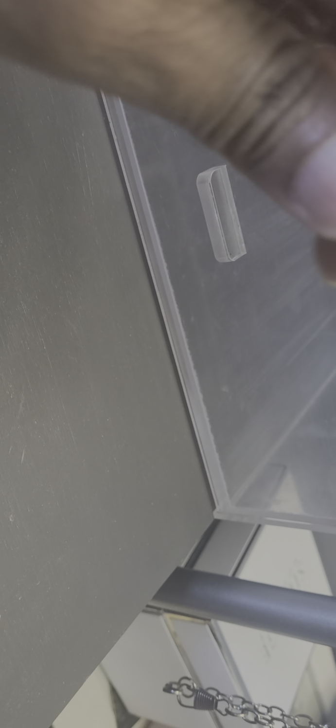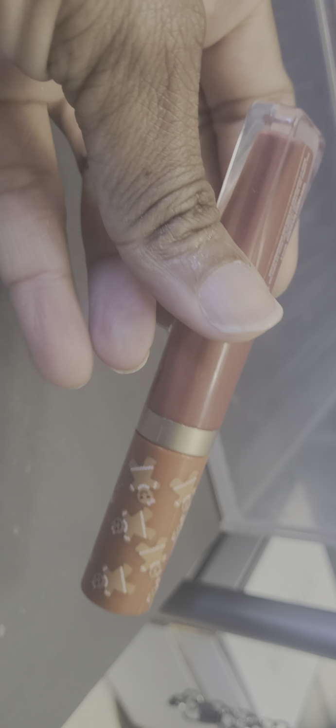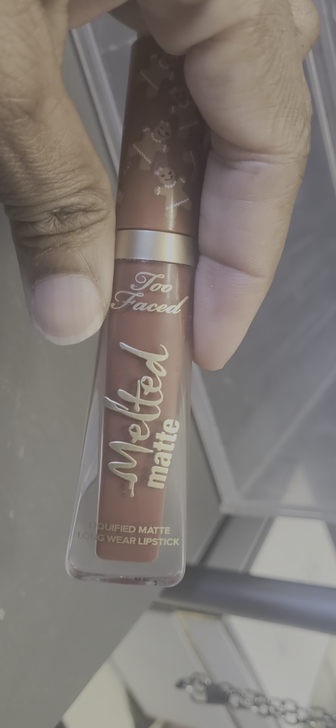So, yay me. Too Faced Gingerbread Girl Melted Matte Lipstick. Still smells good. Beautiful color. Enjoy it. This is the, what is this? Kaleidos, the Siren one. This was okay. It wasn't as dark as I would have liked, but it was okay for what I needed it for.